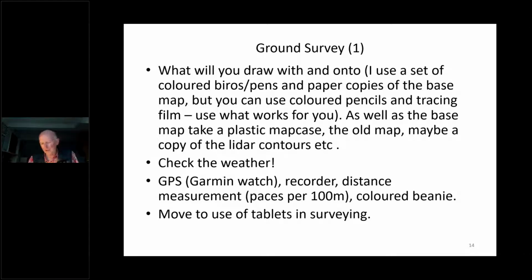Check the weather. I cannot map if it's below 4 degrees. My hands are just too cold. So other people might be able to handle that, but I can't. And if it's raining, it's obviously a problem. I take my Garmin watch, although most people know that even on moorland, the plots from Garmin watches, GPS plots, can be quite out. So I only use it as a guide to where I've been. I would not base any mapping on a GPS plot.